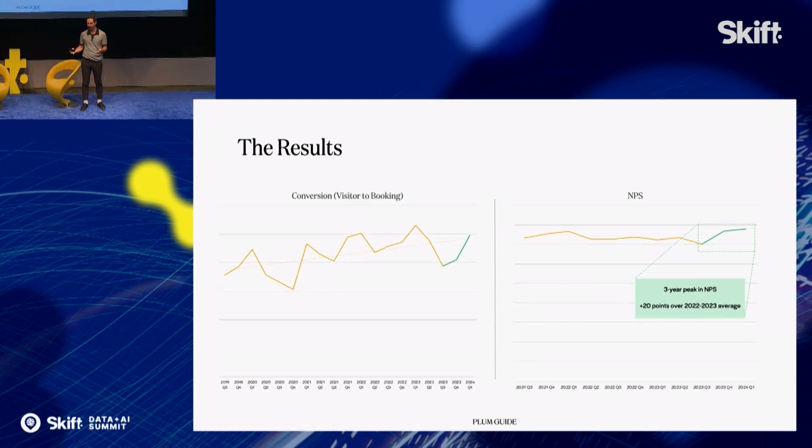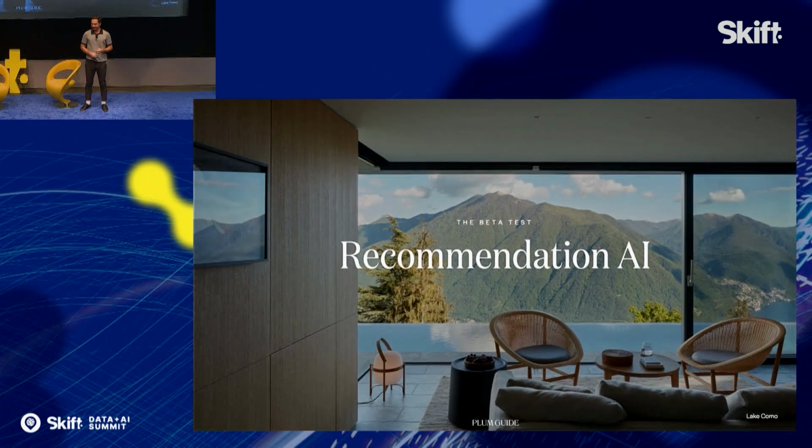And the most important thing for us, the holy grail, so to speak, is NPS, our Net Promoter Score. It's at a 3-year peak, and it's a full 20 points over the average for the last 2 years. That is as a result of these listings going live and not dropping the bar on the quality of homes that we're letting in. So those are the first 2 chapters.